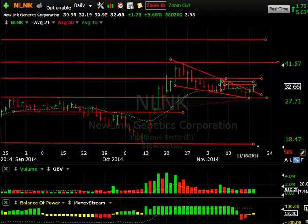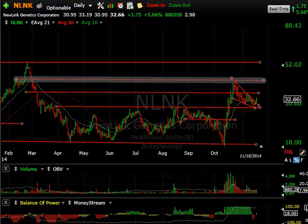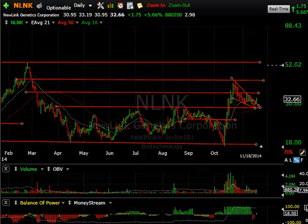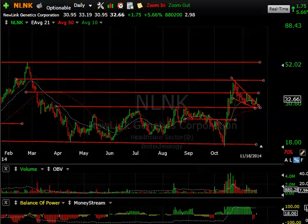NLNK swing trade acting well. You can see in the last couple weeks the pullback, and today the snapback of $1.75 or 5.7%. 880,000, not spectacular volume, but the technicals look like they're about to turn around. Moving averages have held some price support. This would be the logical place for this to take off. First target, 35.5. Second target, at least 38.75, maybe 39. But ultimately, I'm looking for a big move to retest the highs in the low 40s, and then much more.